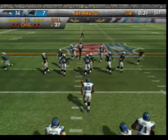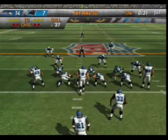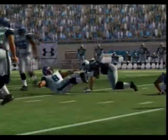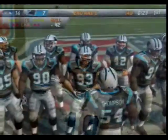Ball on their own 37. Will start the drive at the 37-yard line. First and 10. The Panthers with a four-man front gets the pass off. Number 99 is there on the stop at the 42-yard line. He with the reception and a 5-yard gain.